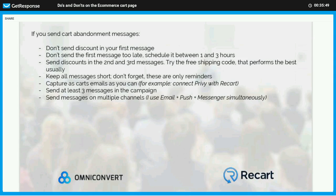I'm pretty sure that you're using some sort of marketing apps for pop-ups like Privy or OptiMonster or something like that. All these tools can be connected to Recart and other cart abandonment platforms. So for example, when your customers add their emails on the Privy welcome pop-up, it's transferred to Recart as well. And Recart watches that user. If he or she abandons the cart, the campaign will be fired.